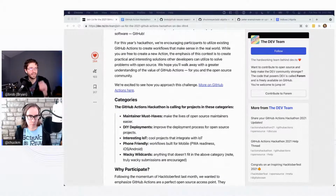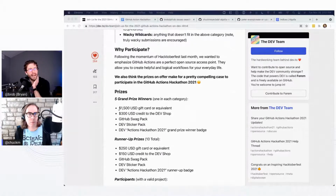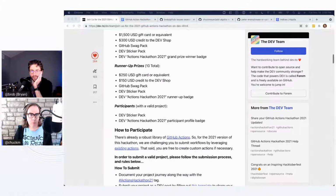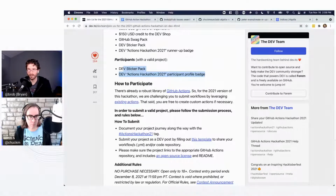So we've got an idea to build out as well, to see if we can make GitHub issue comments from Algolia search results. But if you are interested in taking part in the hackathon, definitely check out dev.to. A lot of great prizes. It looks like every participant gets a sticker pack, so that's cool. I always like stickers, and dev.to has some great stickers.